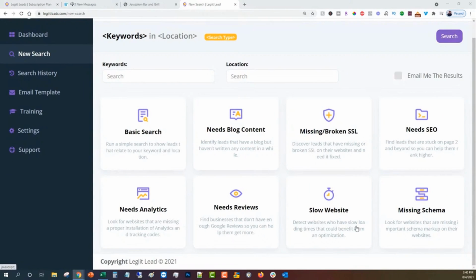Slow website. Google Core Web Vitals make having a speedy website really important. That one's pretty straightforward. And then missing schema. It looks for what, like business schema and just any kind of schema, or what? Yep. Sort of look for the business schema and like local schema, etc. Gotcha.